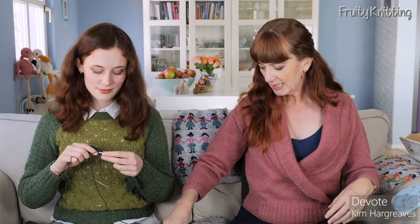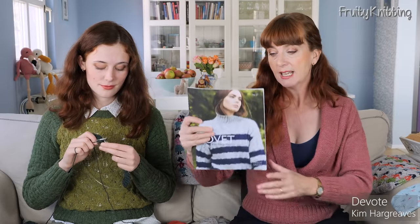So it's a Kim Hargraves design, and it comes from her book Covet. The recommended yarn is the Rowan Alpaca Soft DK, but I used the John Arbon Devonia DK, and this colorway is Broken Flower, and I think it's a gorgeous, gorgeous color. I think it suits me, and I think I might make some more things in this color.